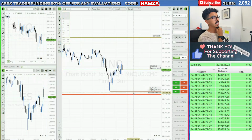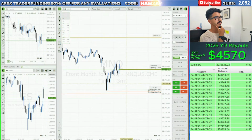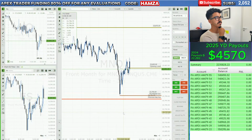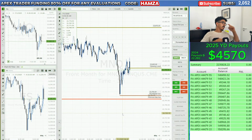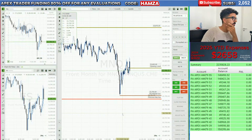22750 coming. It does look like it's coming there. Let me put it nicely here. I'm looking for these two lows to be taken before looking for longs.